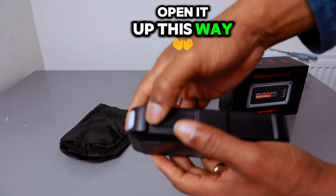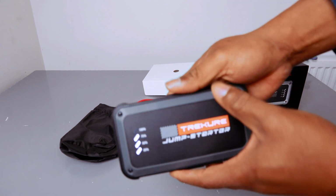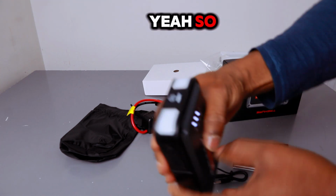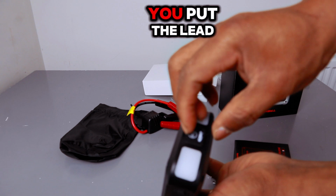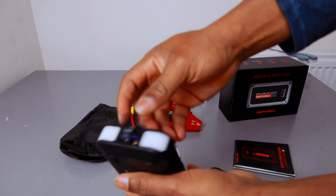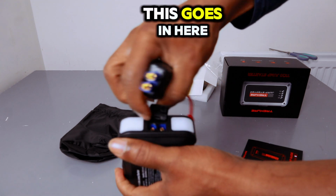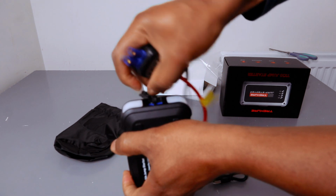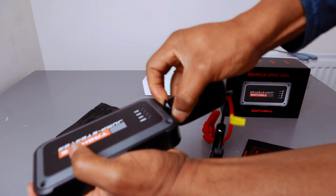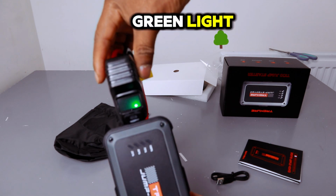Open it up this way. You switch this on and off from this button, showing us 75% light. Yeah, and this is where you put the lid. Just open it up. Then you take this. This goes in here. See, showing us a green light.